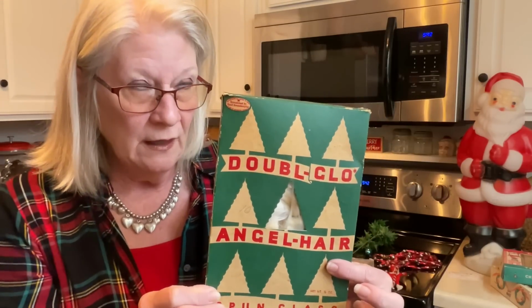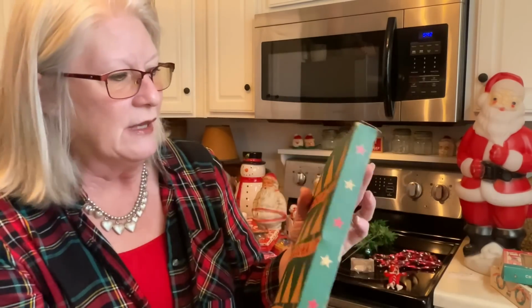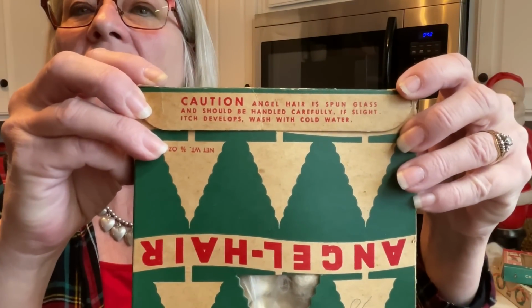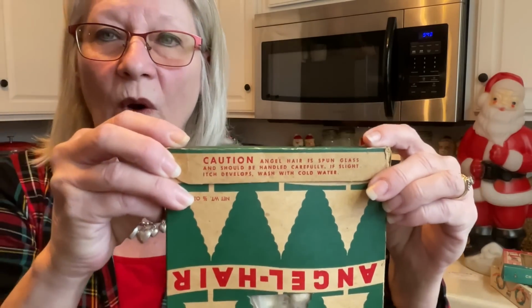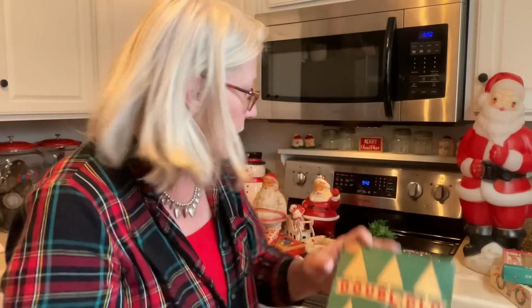And then he had this. Now, I remember my mother doing this one year. Didn't think anything about it. And of course, after I get a box, because this box is absolutely beautiful, I'm like, oh, well, what does this say? It has a caution on it. Can you believe that? Look. Oh my goodness. And then wash your hands. And do you think we honestly washed our hands? We didn't even look at the instructions.